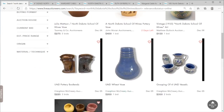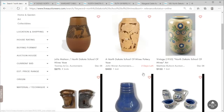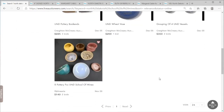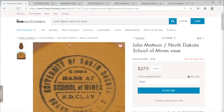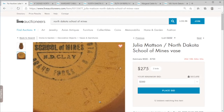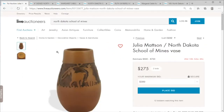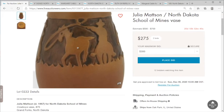You don't have the $2,000-$3,000 pieces on offer right now. But some nice stuff, if you're really looking to get in, this is probably where you would start. With this Julia Mattson, at $275-300, you're probably paying a little bit more, but that's not so bad.